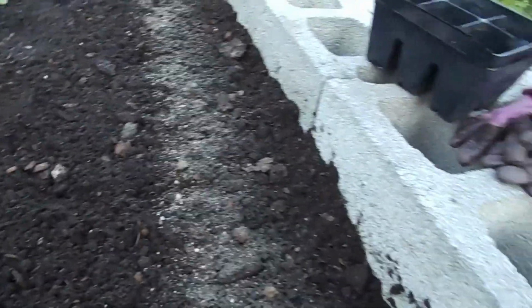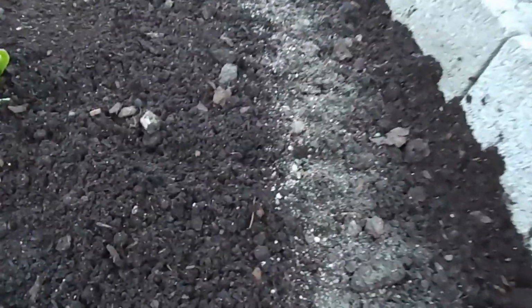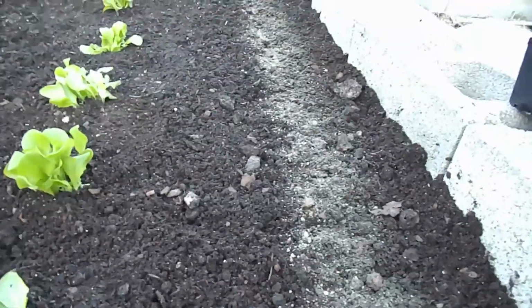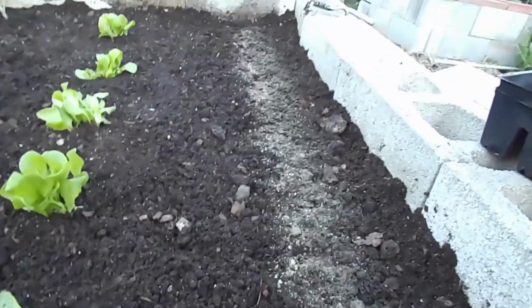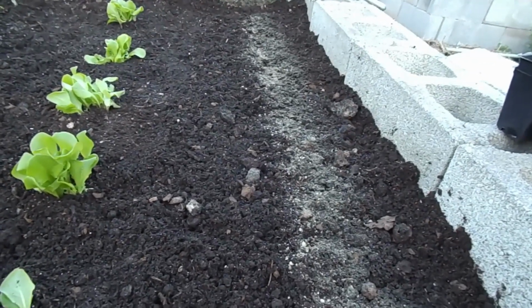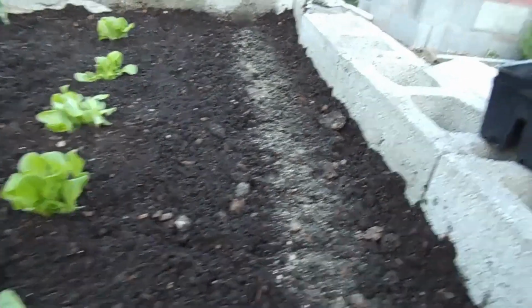Now what I have done here, I amended the soil. It looks a little bit wet because I actually wetted it down first. It's good to do that when you're planting from seed because it helps to keep the seeds in place before you put them in. So I wet it down. I put the peat moss in to amend it. That helps the acidity in the soil because generally vegetable plants like acidic soil.